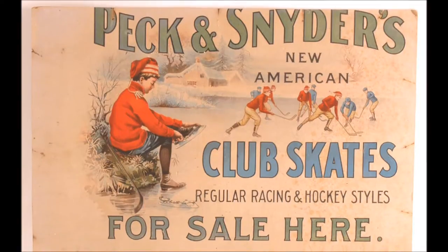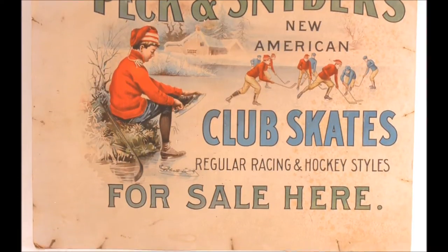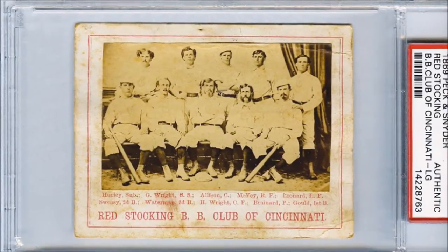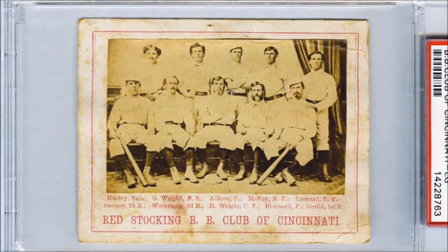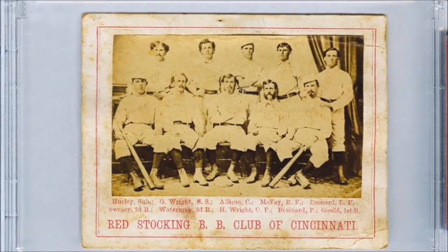A New York sporting goods company, Peck & Snyder, issued a card featuring a baseball club. This 1868 trade card is renowned as the first true baseball card. With all the variations in circulation, it was only natural that people began collecting these cards in earnest, and so a hobby was born.